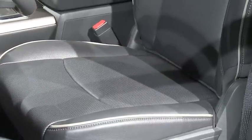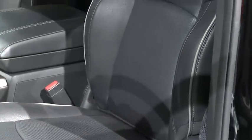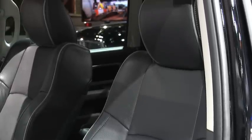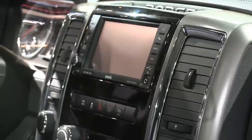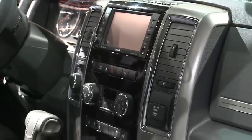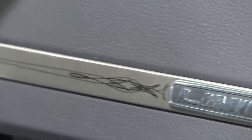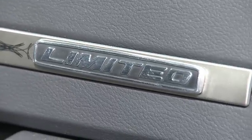It's got our Natura Plus premium leather. It's fitted in our XDV, which is our dark slate gray interior. So it's a very monochromatic interior, but it's got these little accents on the piping, the welt on these seats. That's finished in light slate gray. So it's got all these little cues. It's got a unique center stack paint finish, as well as some unique badging, Laramie Limited badging on the glove box. And it's really just about the simple premium cues.